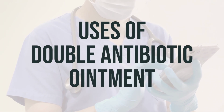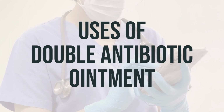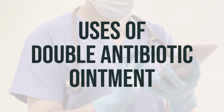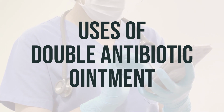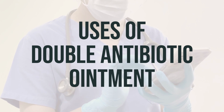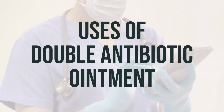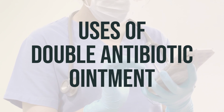If you have a minor wound, such as a cut, scrape, or burn, or if you have a mild skin infection, a double antibiotic ointment can help. It can also be used to prevent infections in minor wounds. This ointment contains antibiotics that work by slowing or stopping the growth of bacteria, which can help your wound heal faster. Just apply a thin layer to the affected area 1 to 3 times a day, and make sure to wash your hands before and after applying it. Remember to use it as directed by your doctor or pharmacist.